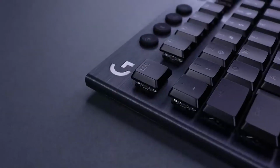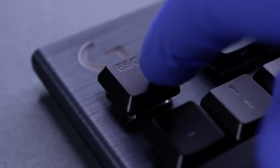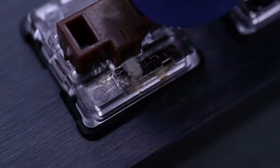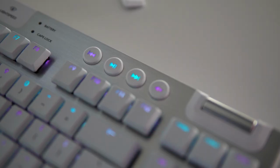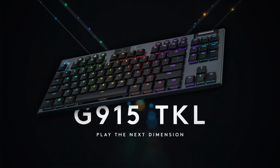Simply plug the dongle into an available USB port. Its Lightspeed technology will then maintain a strong signal and lag-free experience. As long as nothing is blocking it, you'll get 1 millisecond of latency, which is up there with a lot of wired competitors. You can switch the signal over to Bluetooth if you prefer, but Lightspeed is most certainly the strongest option if response time is important to you.